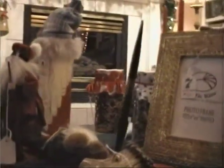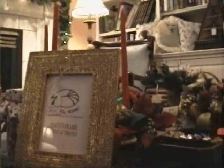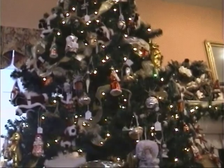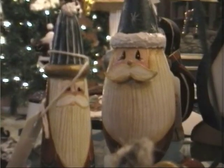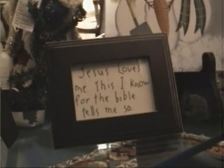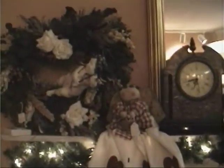But we have table runners and cute little Santas, photo albums, and lots of ornaments on the tree. When people come in, they like the home setting. And so they enjoy taking a while to go through, and then they go through the second time to look. There's an awful lot to see.